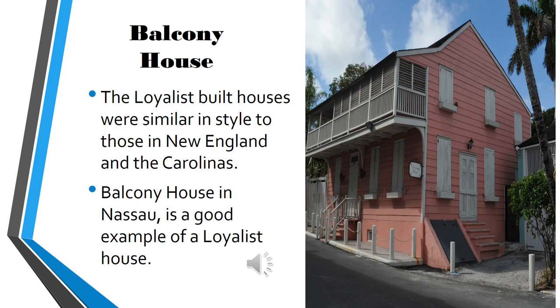A few of the houses built by the Loyalists can still be seen in the Bahamas. These houses were similar in style to those built in New England and the Carolinas. Balcony House on Market Street in Nassau is a good example of a Loyalist house.